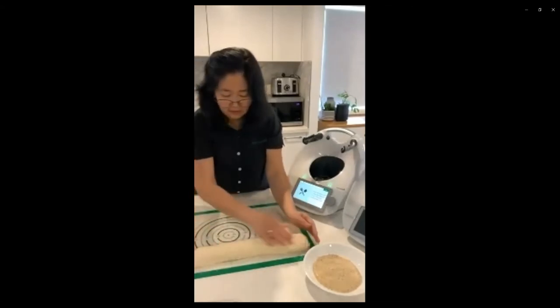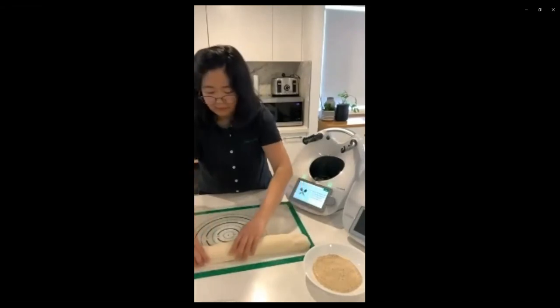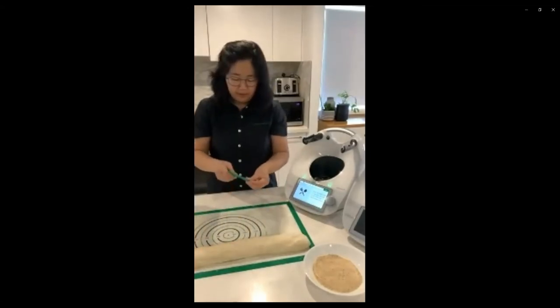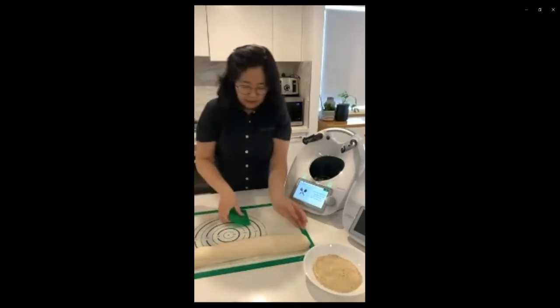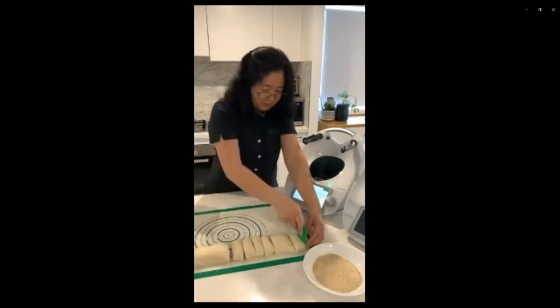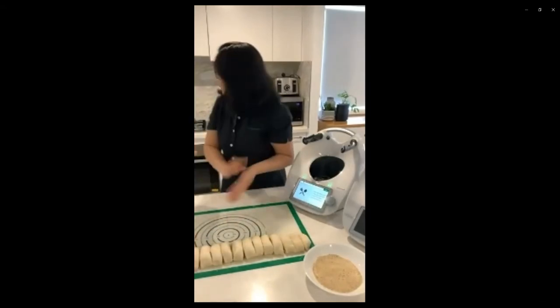To divide this into maybe 16 pieces. So same scraper, I'll use it to cut the dough as well. And just, let's see how many, maybe 16. All right.